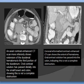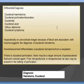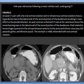Of course, once there is contrast here and there, that means there is no complete obstruction, but the hematoma is extending along the lateral aspect of the duodenum and is not taking contrast, and we have intraperitoneal fluid, retroperitoneal fluid, peritoneal fluid here also. That means multiple injuries occurred, and this is the result. Duodenal hematoma with multiple small fluid collections scattered within the peritoneum.